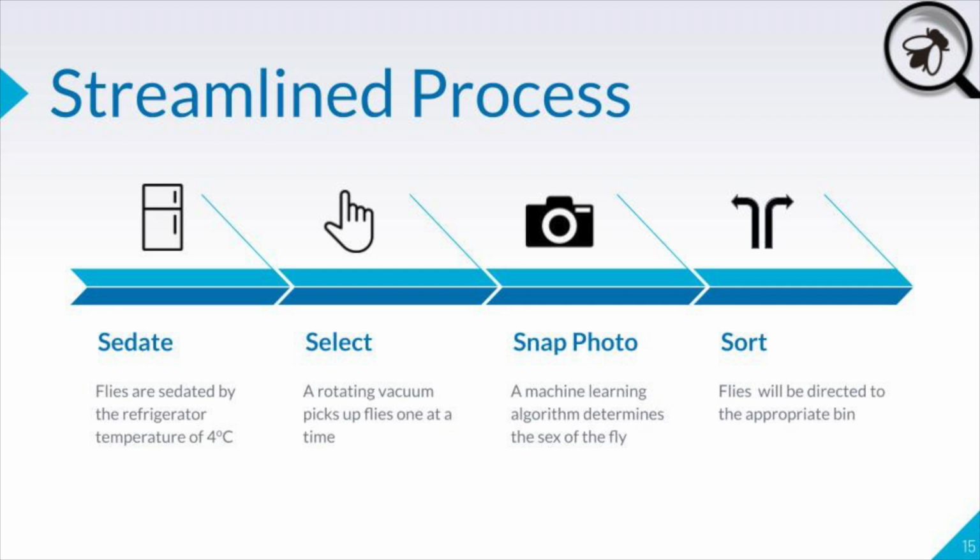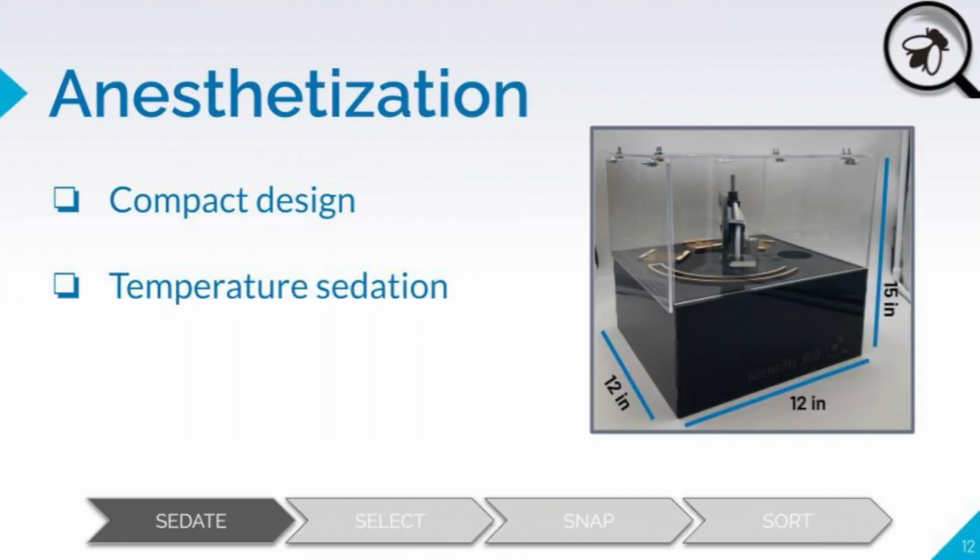Our streamlined process consists of 4 major steps. First, we sedate the fly in a refrigerator at 4 degrees Celsius so they're immobilized. Then we select an individual fly using the vacuum mechanism. After that, we snap a photo with a camera, and after using a machine learning algorithm, we sort the fly into its correct bin. Now we'll go over each step more in depth.